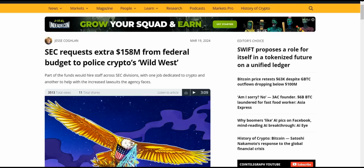The SEC requests an extra $158 million from the federal budget to police crypto's Wild West. Before I dive into this article, I'm sure many of you have heard that they're talking about going after Ethereum, investigating Ethereum more. All that's going to do is cause devastation in the markets. A large part of the world with blockchain infrastructure is using Ethereum right now. So that's not only the investor side of it. What about all these businesses? This is just crazy. The way they're handling this is very poor, but in case you don't know, there's more to it. They're planning to go after a lot of different crypto.